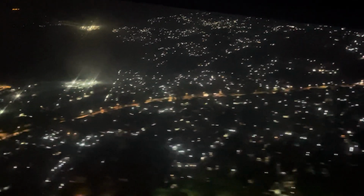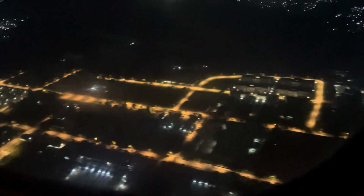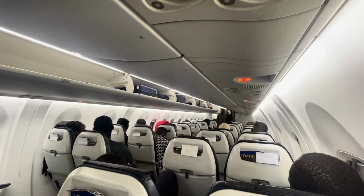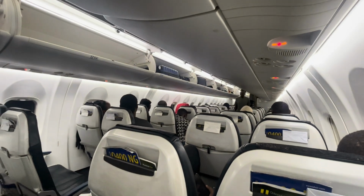Once we were airborne, the views from above of the city of Kigali were just amazing. The lights, the streets, it was just priceless. Just look at that. Isn't it beautiful? As I mentioned earlier, the aircraft was literally empty. The people on board were just a handful. It was just a few people on board.